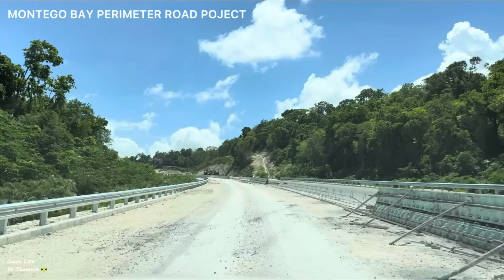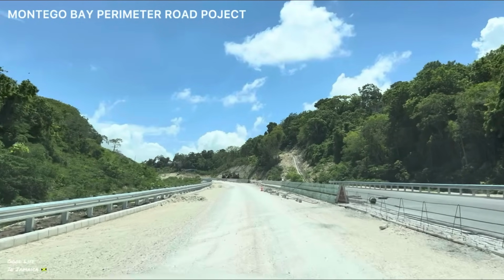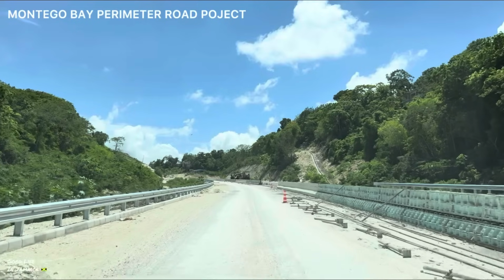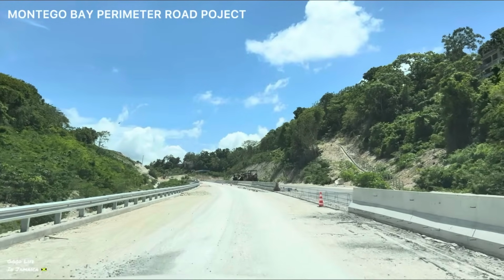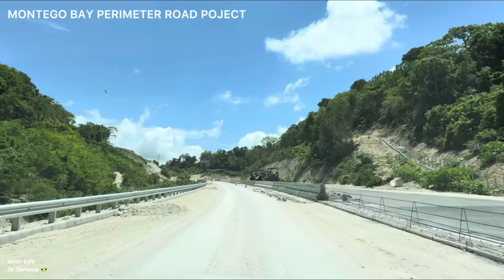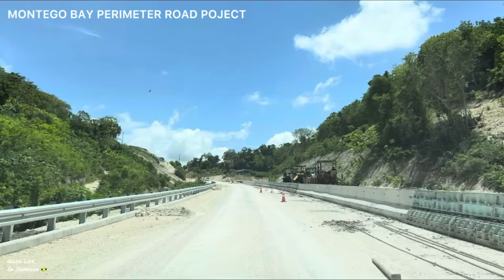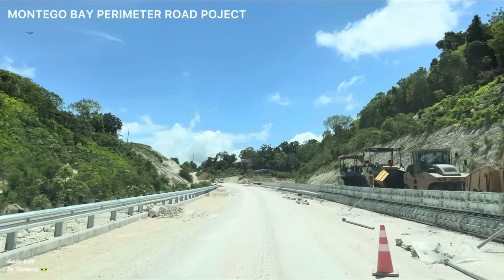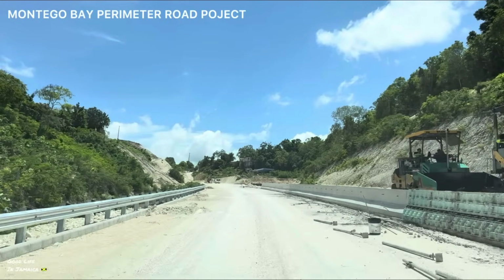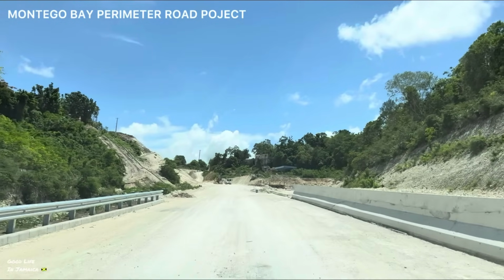We are now in the Salt Spring area, and we'll be approaching soon the Salt Spring overpass. Listen, we have a lot coming up in this update. We'll be heading straight on to Irwin District, where we'll be seeing Jamaica's longest bridge, the Montego River Bridge. Listen, I'm just excited with this project. Listen, it has been in the pipeline for years.